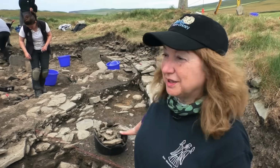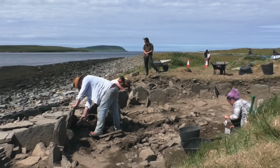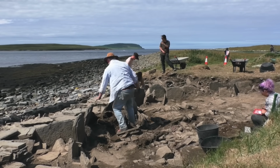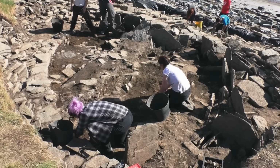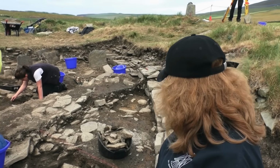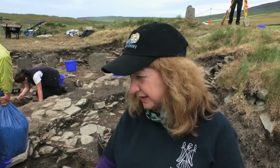Well, this is the surprise this year. This is the thing we didn't quite expect. It looks like we've got an Iron Age house right in the top of the tomb. You can see there's a series of upright stones going round in an arc, and then there's another wall, quite a big wall, coming round this way as well.